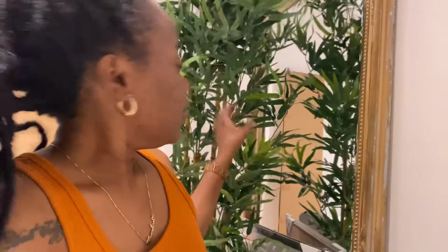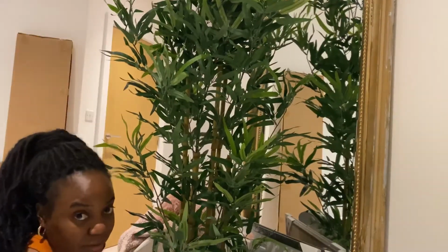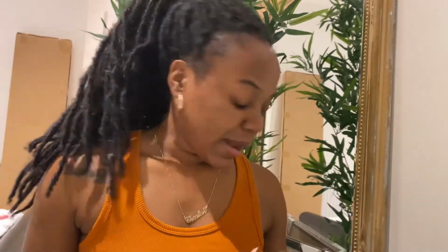You can see the elephant in the room. There's a big flower here. Let me see if I can get up and show you. It's massive. This one. It's a massive one. I got that one today as well. It was only £40 and I got that one from Ikea. But yeah, that's her.